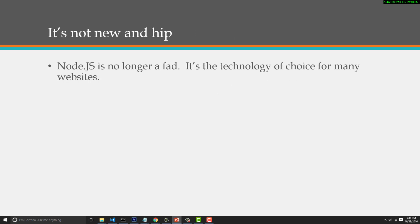It's not new and hip. So what do I mean by that? It's no longer a fad. There are so many fads that come and go in the technology world. We don't know where technology's headed any given month or year. We can't see that.